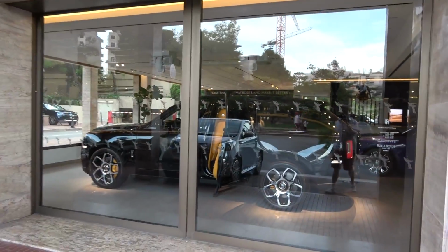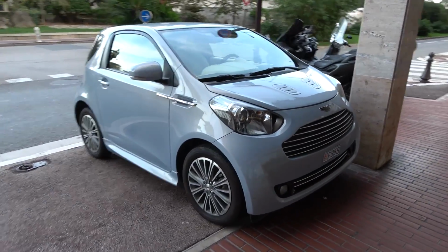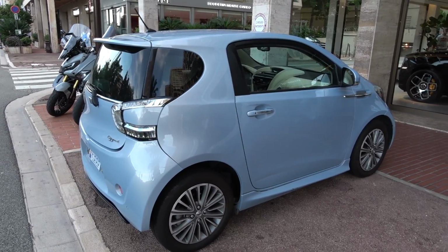This is the Rolls-Royce showroom, but you know what? All eyes on this Aston Martin Cygnet. How many of those do you see around anymore? The very quirky, unusual thing that was introduced based on the Toyota platform at the time when the idea was to average fleet emissions, right?